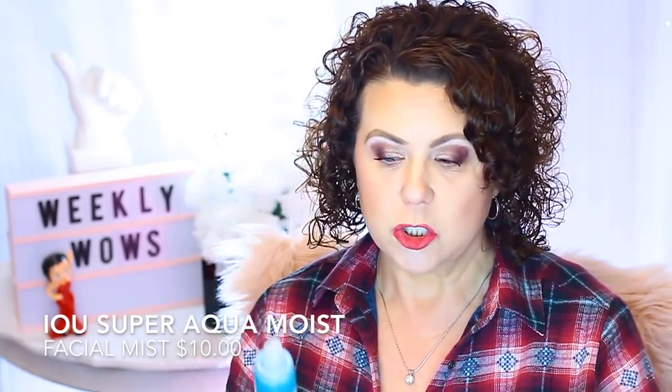So I have a little bit of a mixture of some makeup and some skincare, so I'm going to go a little bit back and forth between the two. First I'm going to start with this product here, and this is a product that was in one of my pink soul boxes, and it's the Super Aqua Moist Facial Mist by IOU, I think is the brand. But anyway, I use this every single morning after I have gotten done with all of my makeup, and I want to really just get that powder look down and really add back into my face some moisture.